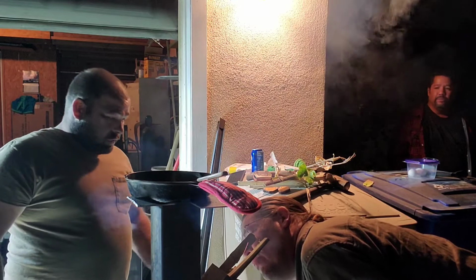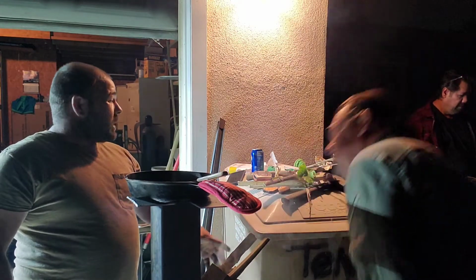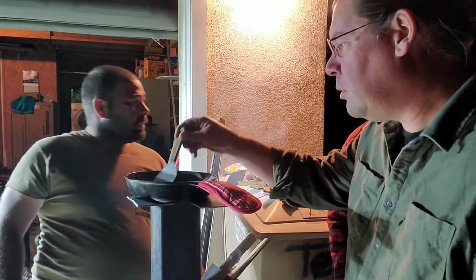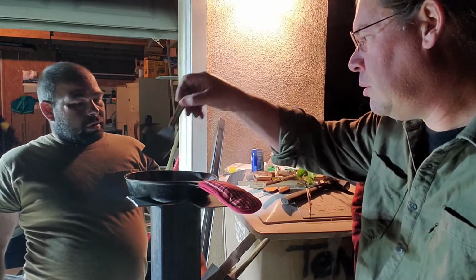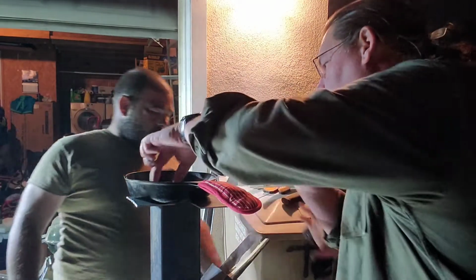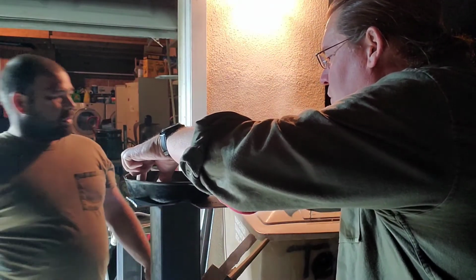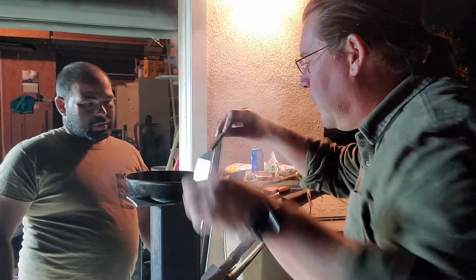Dude, come and look at the cherries. Come and look at the coals. This thing has actually got a really, really good set of coals going. Look at that. See? With a little bit of fuel, they'll just feed themselves. You might have to tap them a little bit, jiggle them. They dry themselves out too. If you put wet stuff in there, it'll dry itself out.